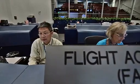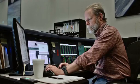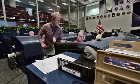MCC is transforming from supporting Space Shuttle and Space Station to a platform that will support Space Station and MPCV, or Orion. In order to adapt for the future, we need to go to a more modern system.